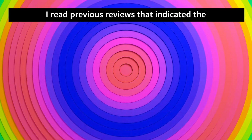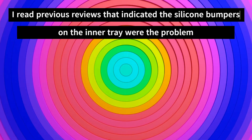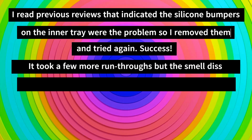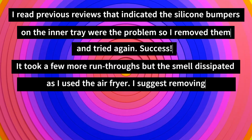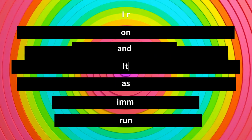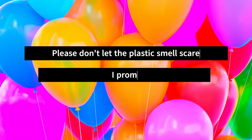"I read previous reviews that indicated the silicone bumpers on the inner tray were the problem, so I removed them and tried again. Success. It took a few more run-throughs, but the smell dissipated as I used the air fryer. I suggest removing the bumpers immediately before doing the initial run-through and leaving them off. Please don't let the plastic smell scare you away. I promise it is a quick thing. It goes away."